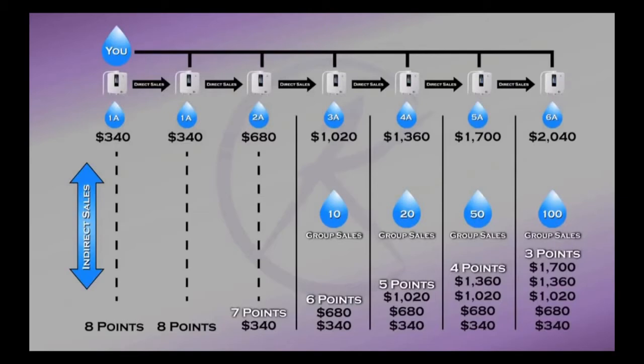Now, I know what you're thinking. How am I gonna sell 100 of these? When my friend hit 6A, he personally only sold 8 machines. And through those 8 people, he built leaders that got passionate about this water also. And they sold the other 92 and he became a 6A. So he sold 8 machines, but he received over 100 checks.